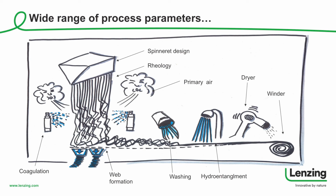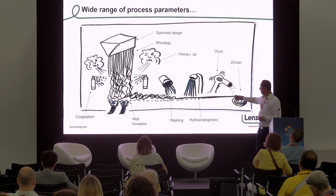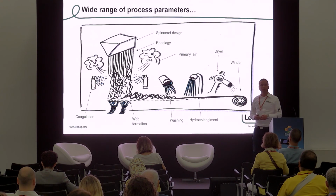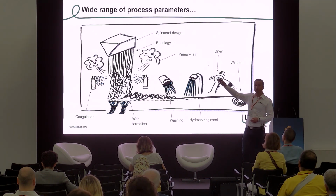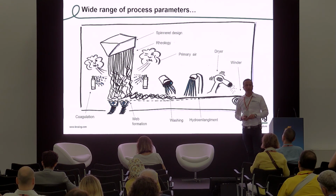If you take a look at our very detailed picture of the process, you can see that we are using a spinneret, a unique spinneret for the Lenzing web technology. We have a web formation area, so we have a direct web formation of the lyocell dope. We have a washing stage, that's the bucket. We have a hydro entanglement stage, and we have also a dryer, and finally a winder. What we can do in this process, we can either use one spinneret or multiple spinnerets. So we talk about either single layer products or multiple layer products. We can have the same product qualities on different layers or different product qualities.